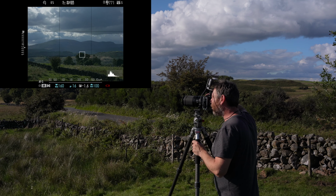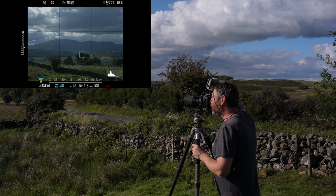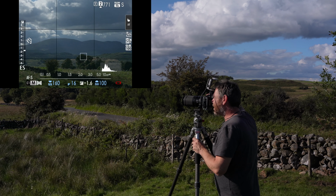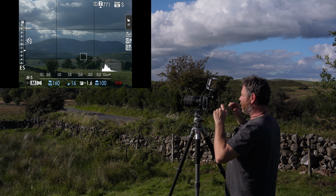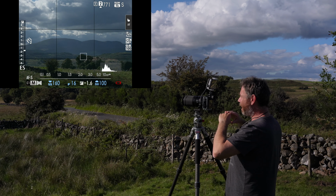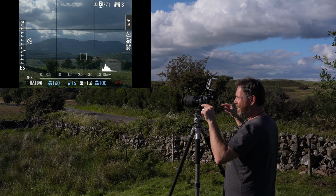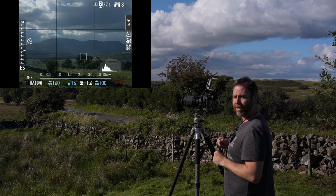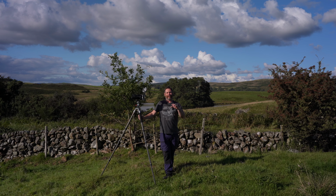So your eye's following along that wall, expecting it to lead you into something, and there's nothing to lead you into. The main point of focus for me is those hills, which are dark and broody in the background. And then you've got that dramatic sky. So for me, there's nothing in the foreground that stands out of interest. So that's why I went for that strip pano, because it eliminates all this distraction of the lower section of the image and focuses the viewer's attention on the main point of focus, which is the sky and those dramatic hills in the distance.